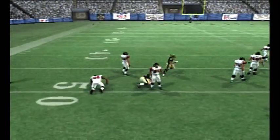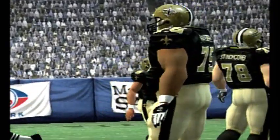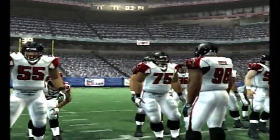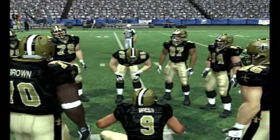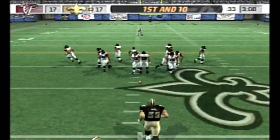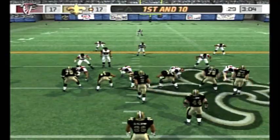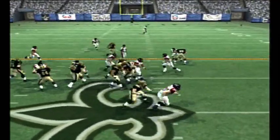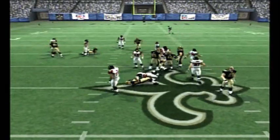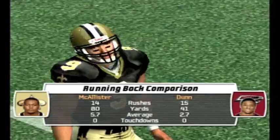Him down at the 49. McAllister has gained enough for another first down, his second of the drive. Charles Grant is back in there after getting taken out with an injury earlier. The Falcons come out in a 4-3. Coleman makes the play at the 46-yard line. McAllister rumbles forward for a gain of 4.